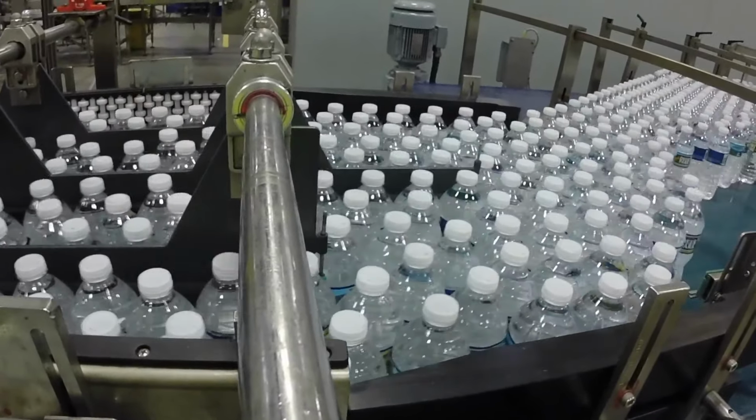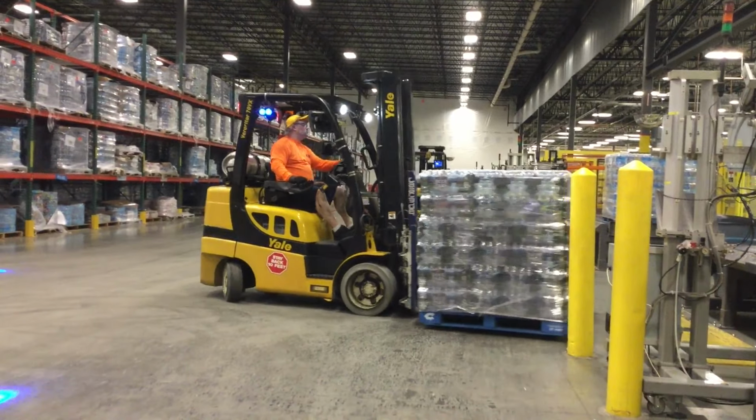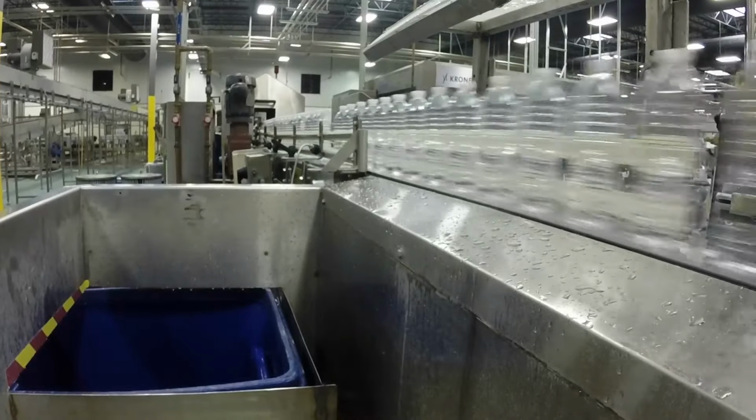My name is Derek Lichtenwalner. The amount of bottles that leave here at Nestle on a daily basis are about 7.5 million. On an average day, we ship out about 1 million gallons of water. The coolest part about manufacturing is working in a nice environment every day with good people, making quality product.